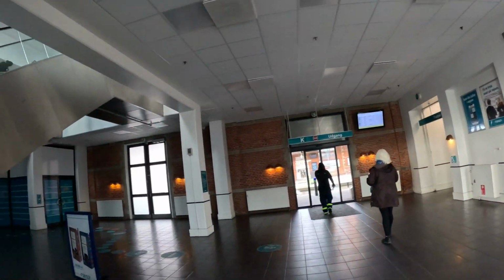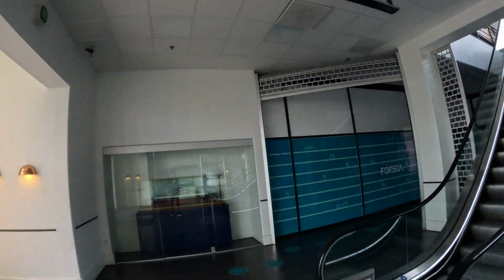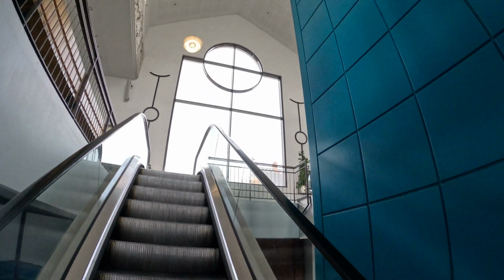So where's the machine? Oh no, I think I have to go up. So they have the theme of shipping here. No wonder the museum that we're going to is all about the maritime industry and history of Copenhagen. Holy shit. This is a ticket station for a ship ride. I don't know where.